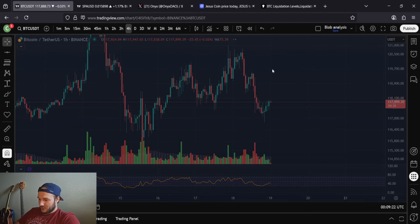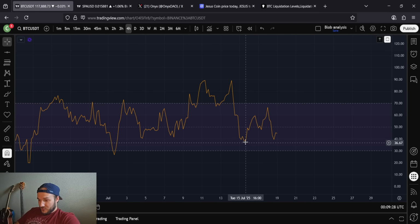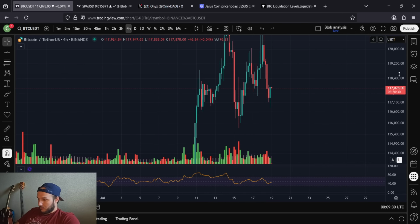You never know. Let's look at the 4 hour time frame here. 4 hour bouncing off the 40, which is good. Good to see. I mean, the last time that we bounced off the 40, that did promote a lot of volatility.